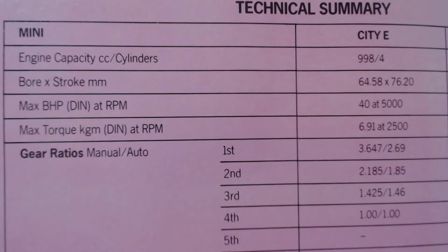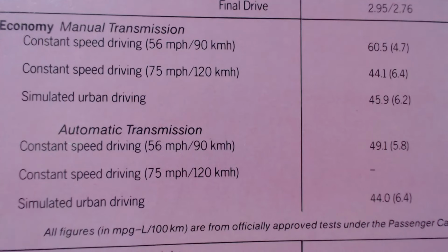Technical specification now, same as the City E, because of course it's the same engine on the Mayfair, so it's a 998cc 4-cylinder engine, maximum bhp of 40 at 5,000 rpm. Economy figures, again it's the same for both models, so constant speed driving at 56 miles per hour, you gain 60.5 miles per gallon, which is quite amazing.